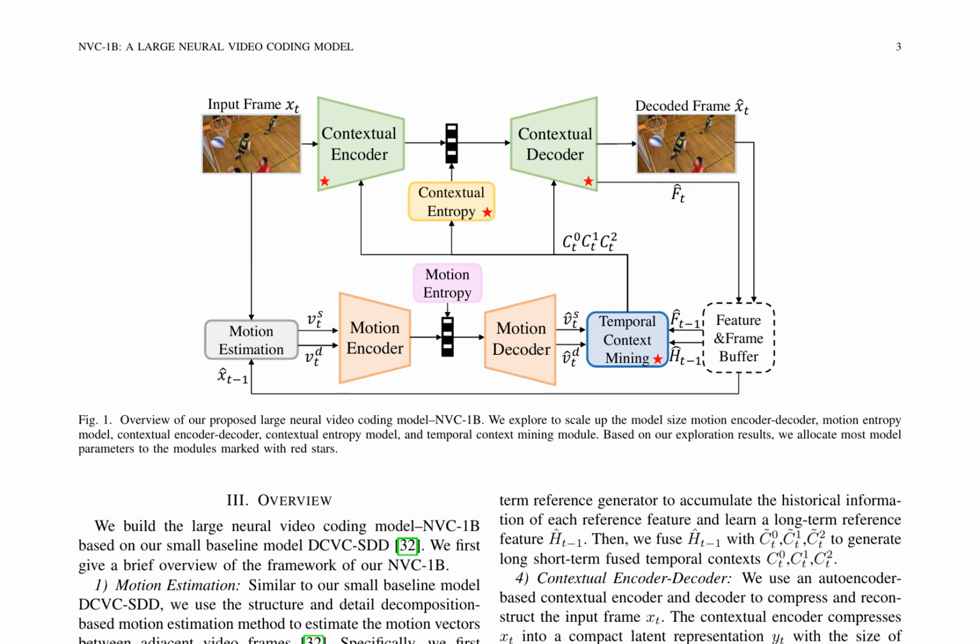This section of the research paper presents an overview of the proposed large neural video coding model, NVC-1B, which is based on the small baseline model DCVC-SDD. The framework consists of several key components: motion estimation, motion encoder-decoder, temporal context mining, contextual encoder-decoder, and entropy model.